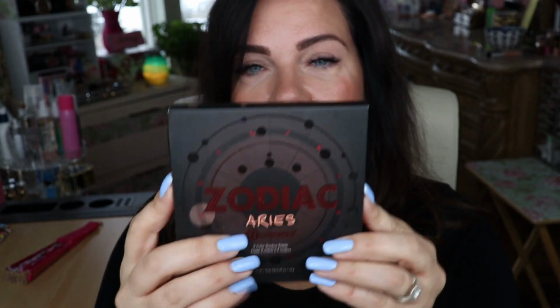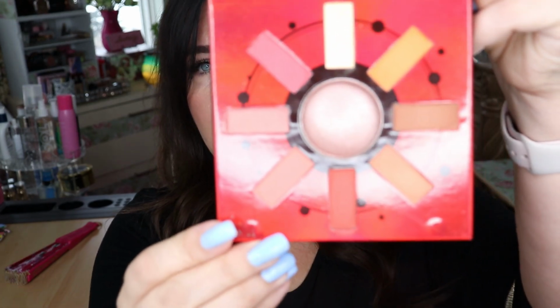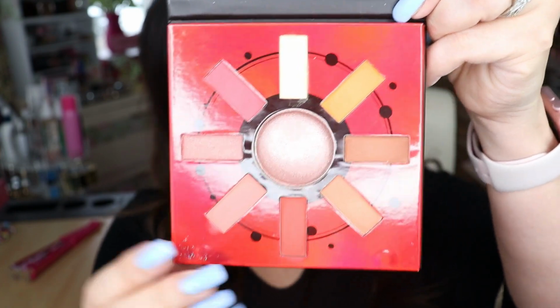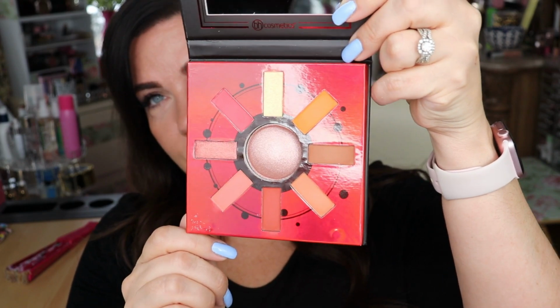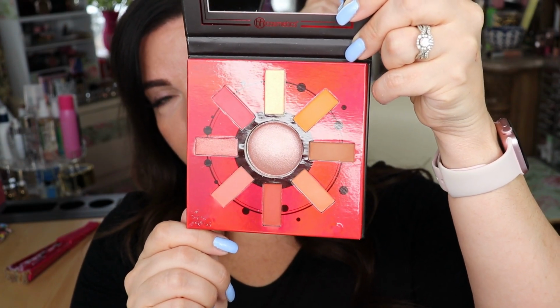In order to challenge us, we have to choose 5 random colors by using a random number generator. So I will show you on my phone, and I will show you the palette. The palette today I'm going to use is the Zodiac Aries. It's probably the warmest toned palette I have. This is what it looks like. At the top is number 1, and then going around the circle in a clockwise fashion, number 2, number 3, number 4, number 5, number 6, number 7, number 8, and the middle highlighter shade is number 9. So I'm going to randomly generate 5 numbers from 1 through 9, and we will see what we get.